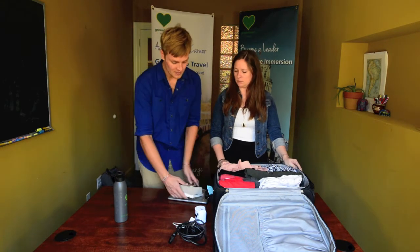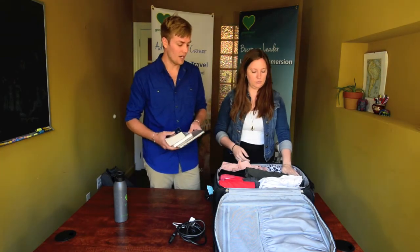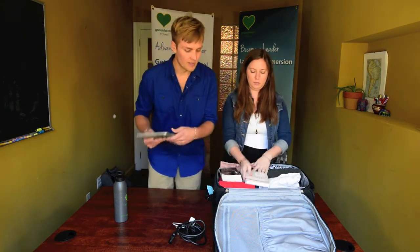And then books. So these things, again, you could probably put in your carry-on if you're planning to have it on the plane. But for now, for this purpose, we'll go ahead and tuck it in here. So I'll put these on books here. We'll keep this one.